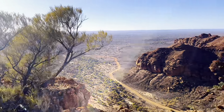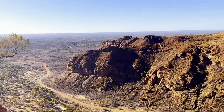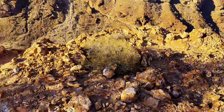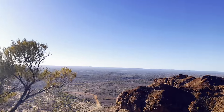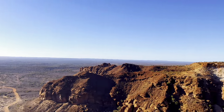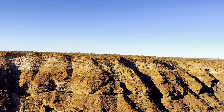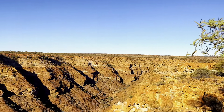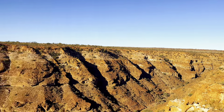So here we've got the other side of the gorge. It's definitely heaps windier over here, so I'll definitely be standing very far away from the edge because it is extremely windy. Definitely recommend bringing a windbreaker in the winter months. But this is an amazing hike. So now we'll be going on to Honeycomb Trail. See you there.